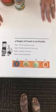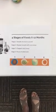And another thing is textures. We also want to introduce textures to baby, and this is just to transition them to table foods eventually.